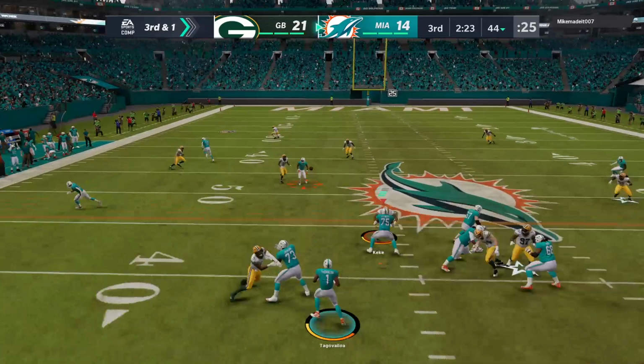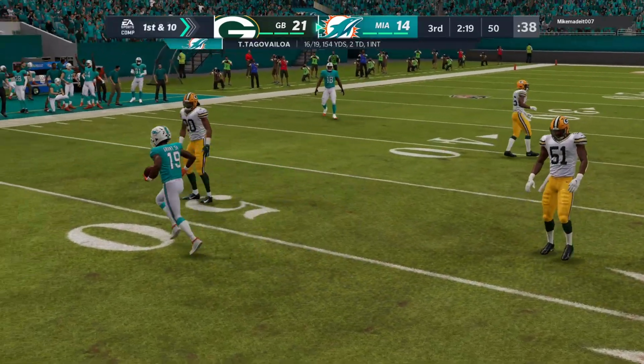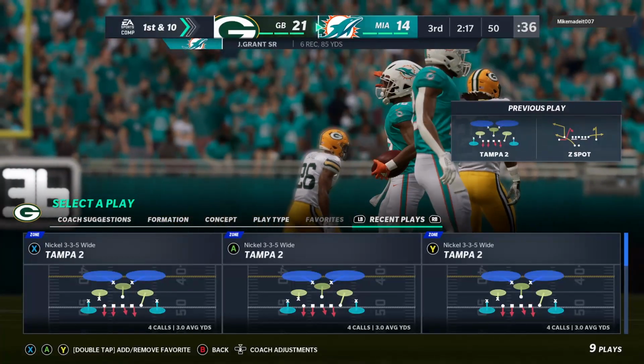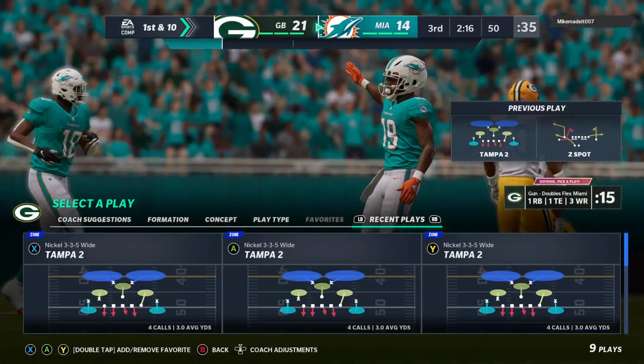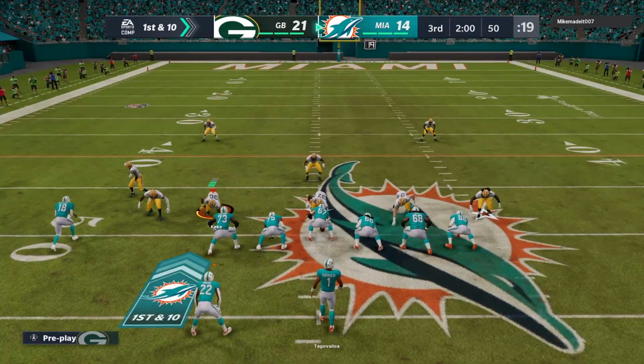Tua setting up shop to throw again. It's complete to Graham, and he is going to have the Dolphins first down. It's a gain of 6 that time on 3rd and 2. They call his number again. It's his 6th catch and a first down.